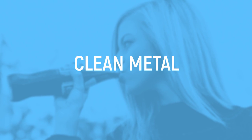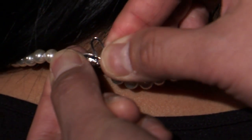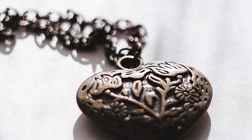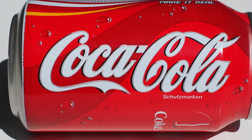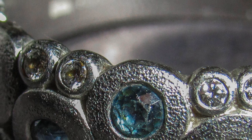Clean metal. It's always disheartening when your jewelry starts to get tarnished. Jewelry cleaners can be pricey, and many of us don't have them on hand. Imagine getting ready to go out on a date, hoping that your date has a sparkling clean commode, of course, and realizing your favorite necklace is unfit to wear. Never fear. Grab a can of soda and use it to clean your jewelry. You'll want to be careful on any parts that contain paint, and don't leave it on too long. But when you're done, it'll be good as new.